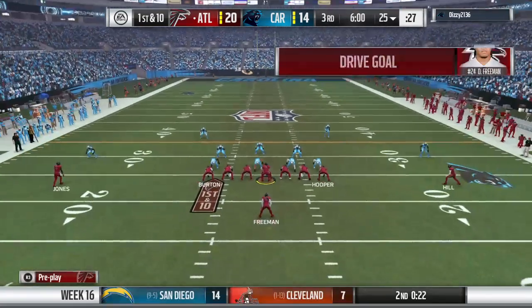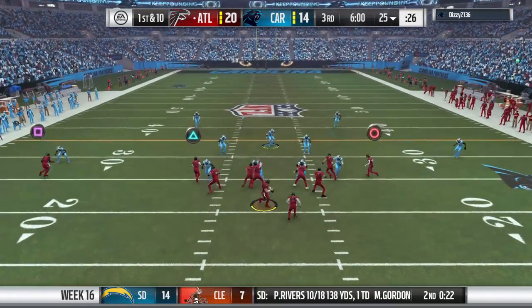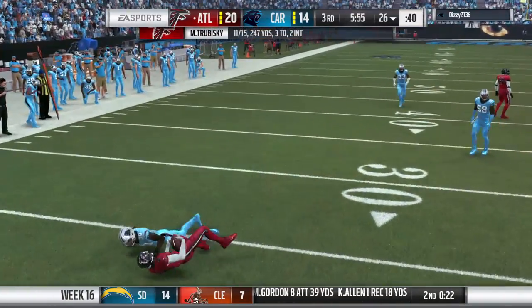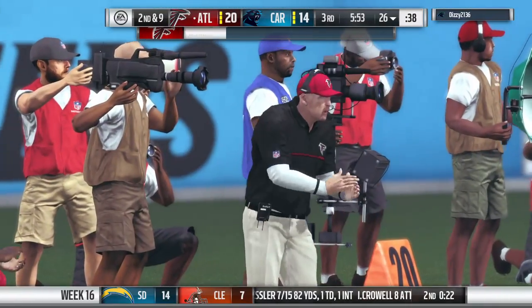Freeman, the lone man in the backfield. They'll try and start this drive in the air. They complete it to Hill. Just a yard on the catch there. It'll be 2nd and 9.